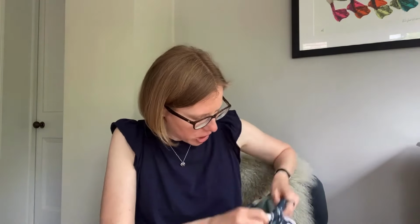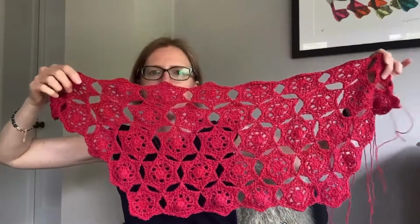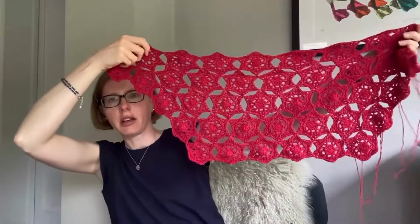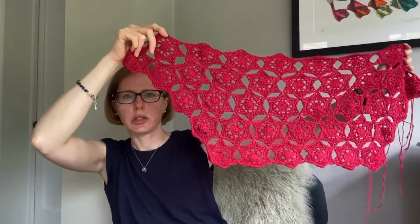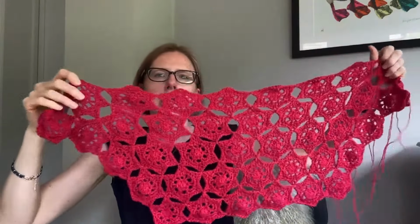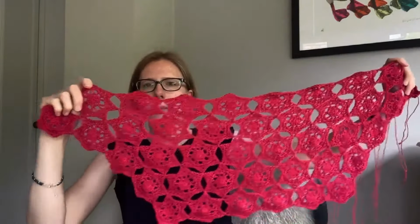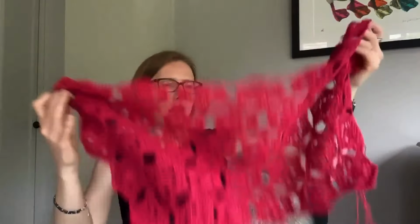Each ball is 50 grams, but I've used probably about 1.5 now, and so I've got 1.5 left, so that's about half of it. I think I'm going to want another ball, otherwise it will probably be a bit on the short side when it's finished. But I'm going to keep going just to see, because I'm not entirely sure, but I think I might want to order another ball.